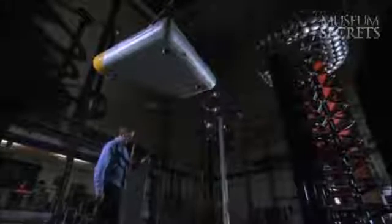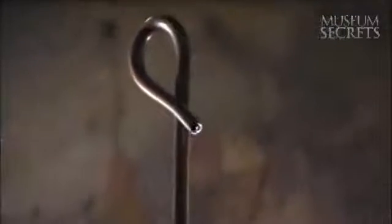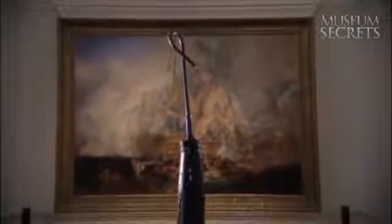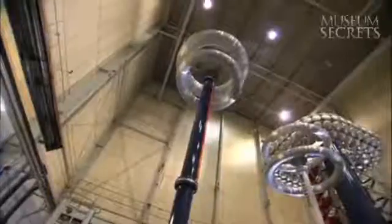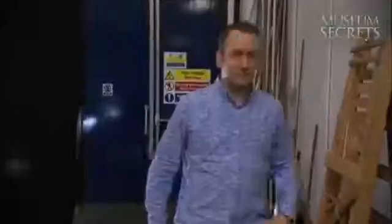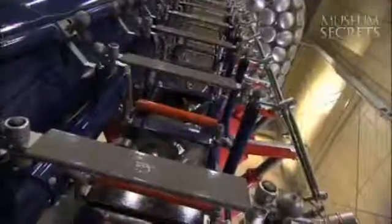Modern lightning rods are sharper. So just how effective was this unusually shaped antique one? That is our museum's secret. Our investigation begins at the University of Manchester's High Voltage Lab.